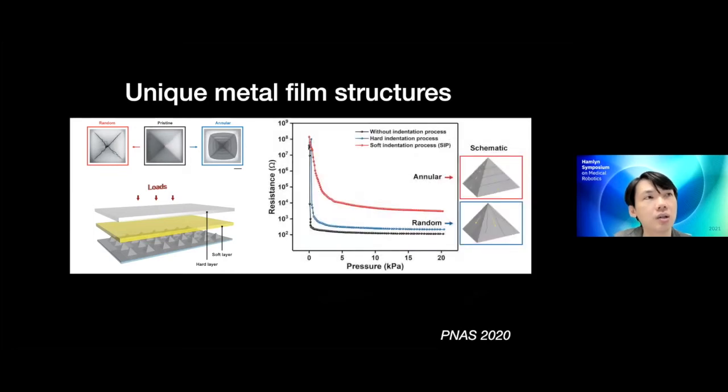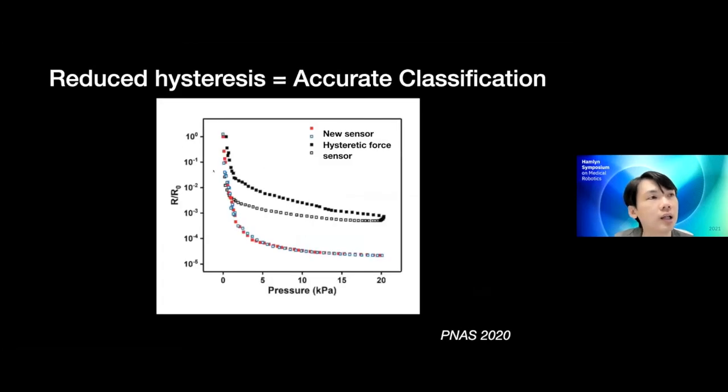So here you can see if you have a random crack, you almost have an on-off kind of switch. But when you have annular cracks, you can see some nice pressure induced resistance change across the electrical properties of the film, right? So you can see that the hysteresis, which is shown by the window between the forward and backward sweep, is actually very low, right? Less than 5% compared to typical soft polymer films that are conductive on the same structure.